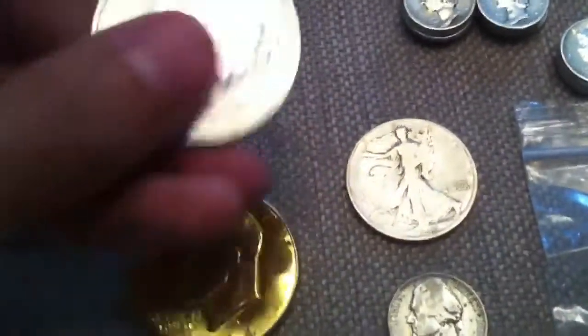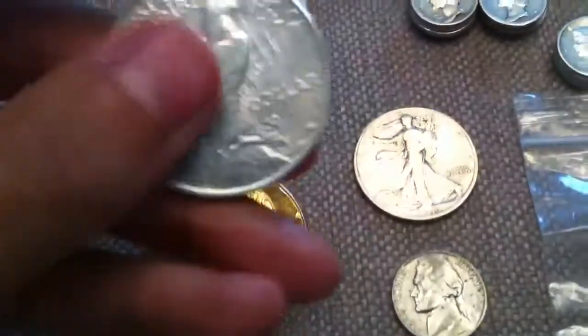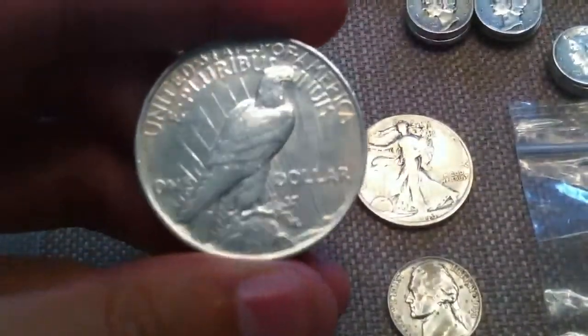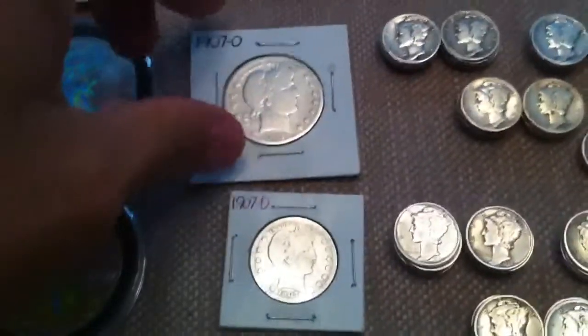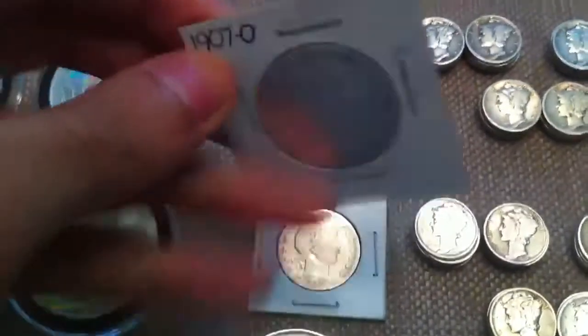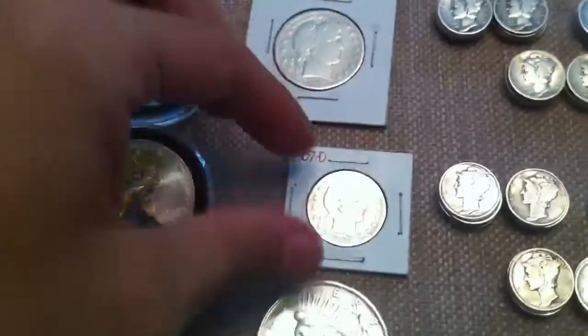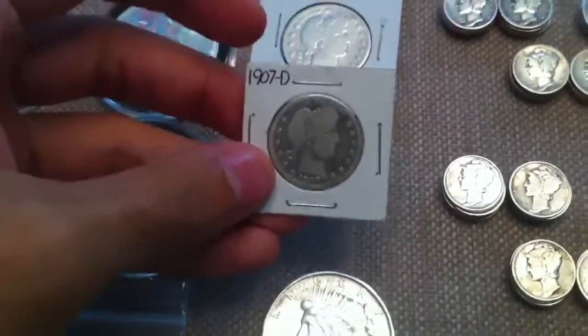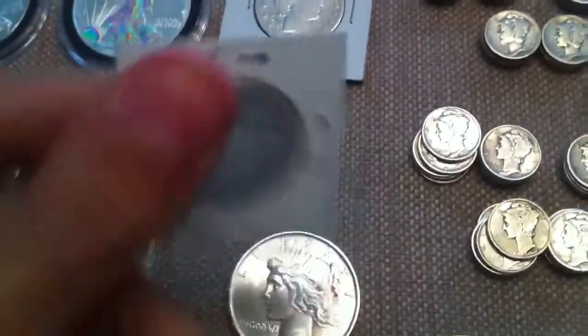I got my first Peace dollar, a 1923 Peace dollar. Very nice, 90% silver. I got 2 Barber coins. This is a 1907 New Orleans Barber half dollar. Pretty decent shape, clean coin, and a 1907 Denver Barber quarter. Very nice.